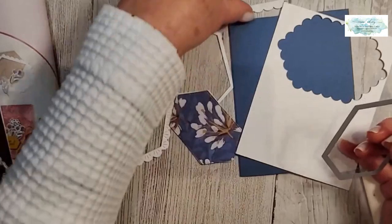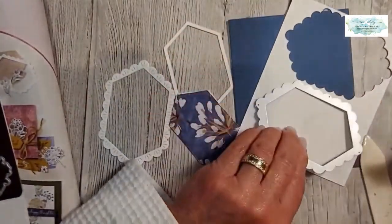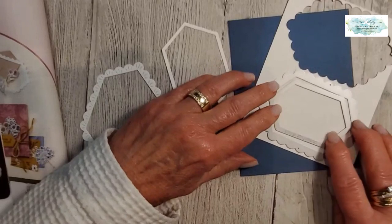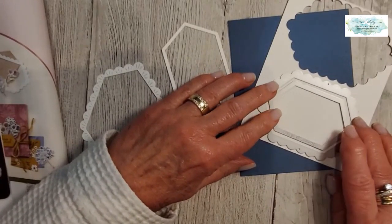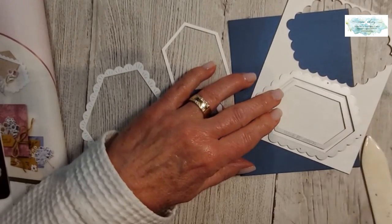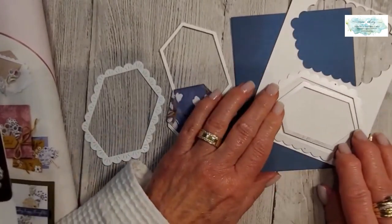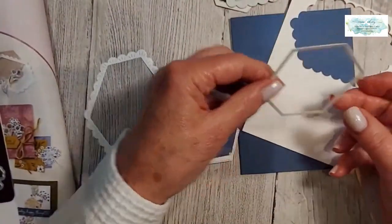When you layer the dies, and I like to cut them separately, you can put them together. So you would place this down on your paper, and then you would fit this inside, and just make sure you've got the correct spacing all the way around. If you're not that comfortable doing it that way, then die cut either the small one first and then the larger one, or vice versa. But you can use a bit of tape and tape the two together and then die cut them together if you like. Now, when you die cut them using these two frames, you can end up with this, okay?